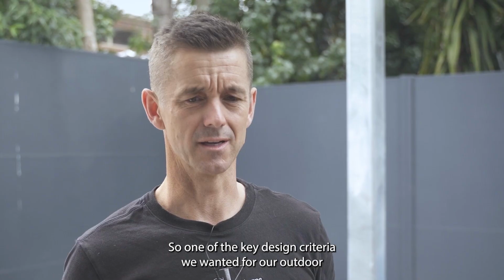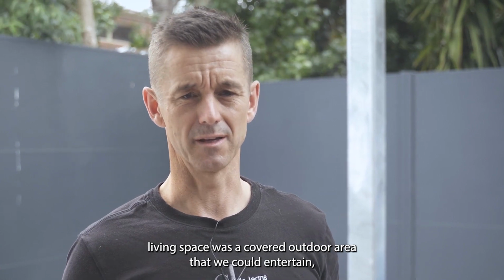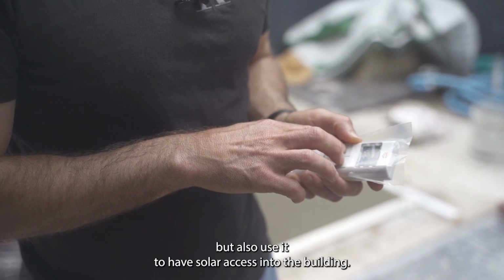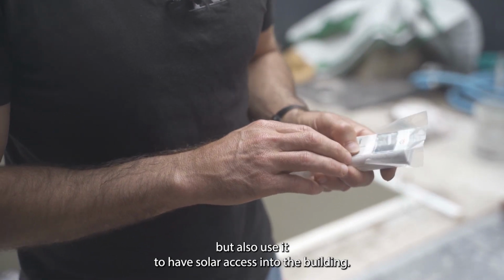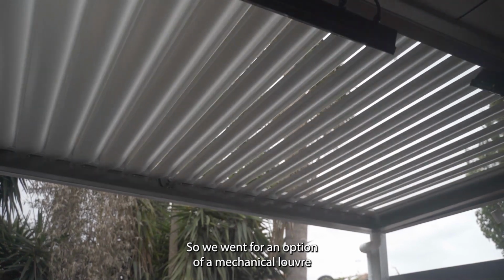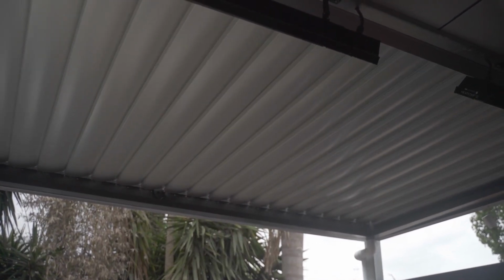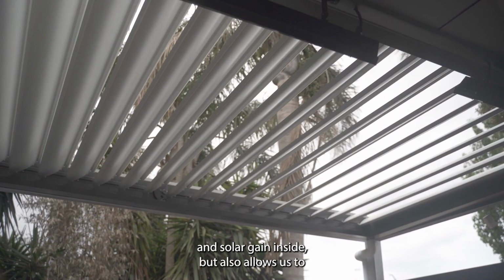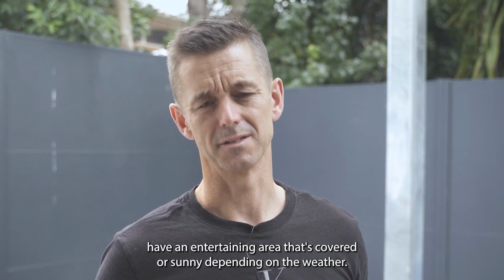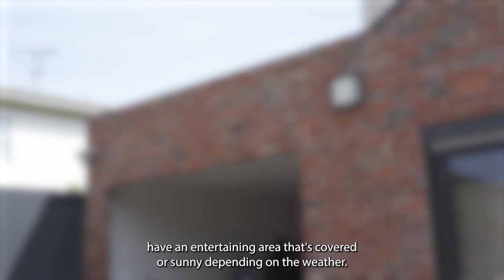So one of the key design criteria we wanted for our outdoor living space was a covered outdoor area that we could entertain, but also use it to have solar access into the building. So we went for an option of a mechanical louver, which allows us to adjust the light and solar gain inside, but also allows us to have an entertaining area that's covered or sunny depending on the weather.